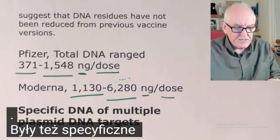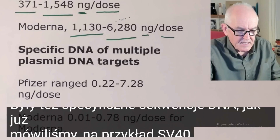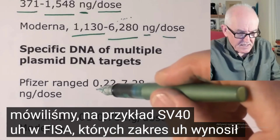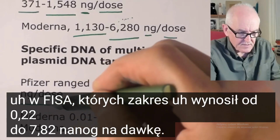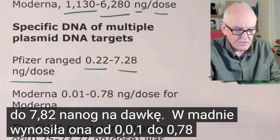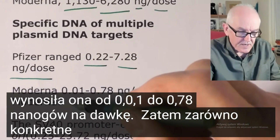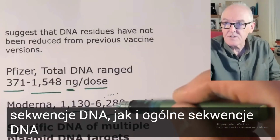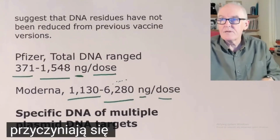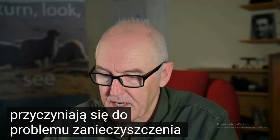There were also specific DNA sequences, as we've said, like the SV40. In the Pfizer, that ranged from 0.22 to 7.82 nanograms per dose. In the Moderna, it was 0.01 to 0.78 nanograms per dose. So both the specific DNA sequences and the general DNA sequences all contribute to the problem of the DNA contamination.